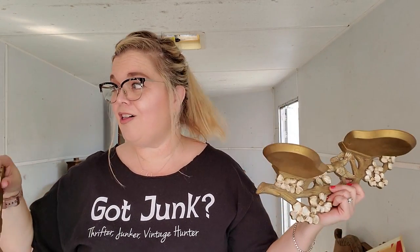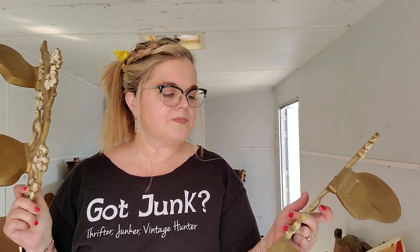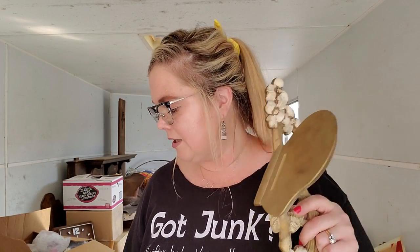So I got all five of these shelves for $5. So basically $1 a piece. And these here, I probably will list online simply because this mid-century stuff isn't something that's readily searched for or sought after. That's the word, sought after. It's not readily sought after in my area. So I would do better selling these online than I would in my shop.